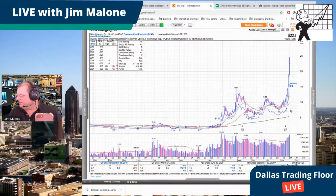Now, where it really moved up is, as you can see right here on the chart. I don't know if you can see this. At 14.58, it moved beyond that, and that was a very, very bullish sign. So, love this stock. Wait for a pullback and buy it. I think you're going to win on this one. Thank you so much for that.